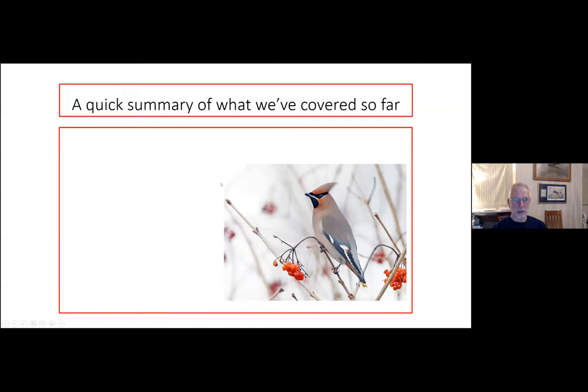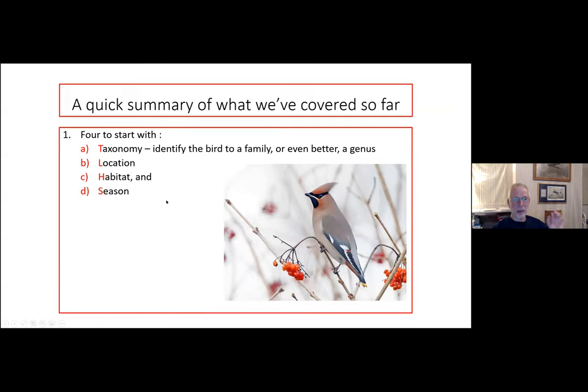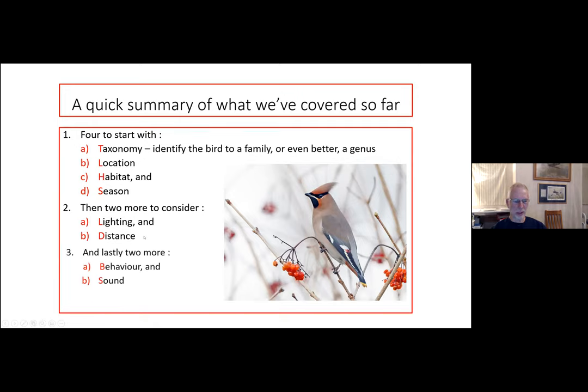So here's a summary of what we've covered so far. For a start, taxonomy. That's all about families, and even better, a genus, if you can get it to genus. Then where you are in the world, location, what sort of place you're in, the habitat, and when you're there, season. So the lazy Hampshire stringer. Two more, lighting and distance. And we talked about well-lit birds, dull-lit birds, and distance, near, far, etc.